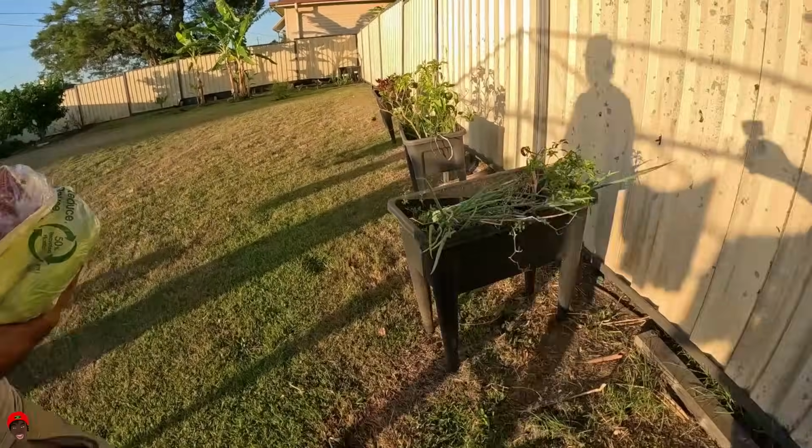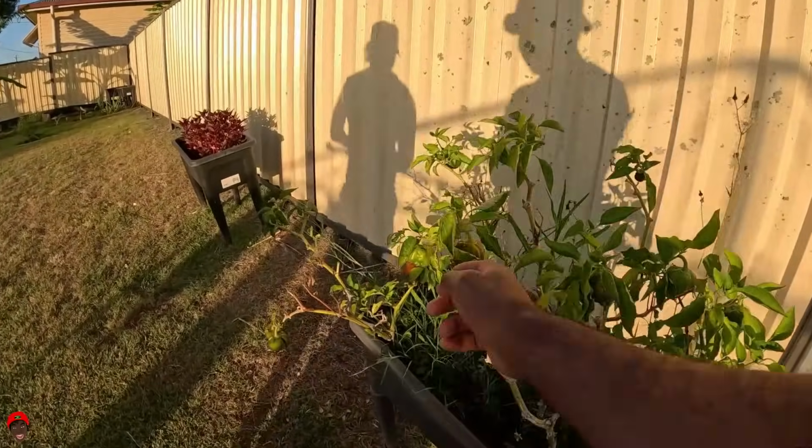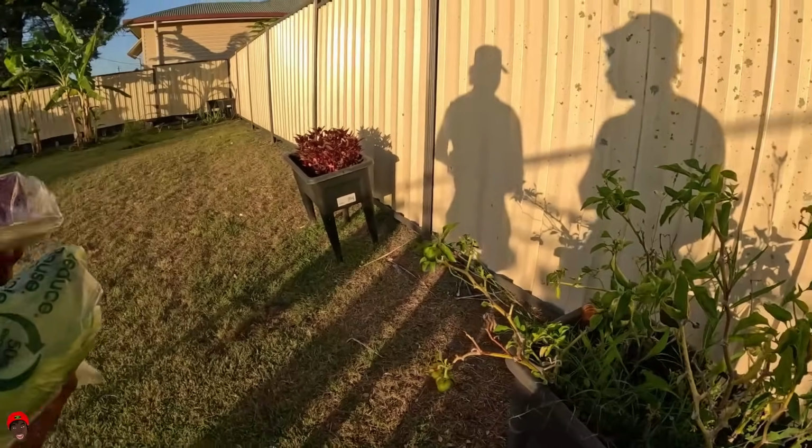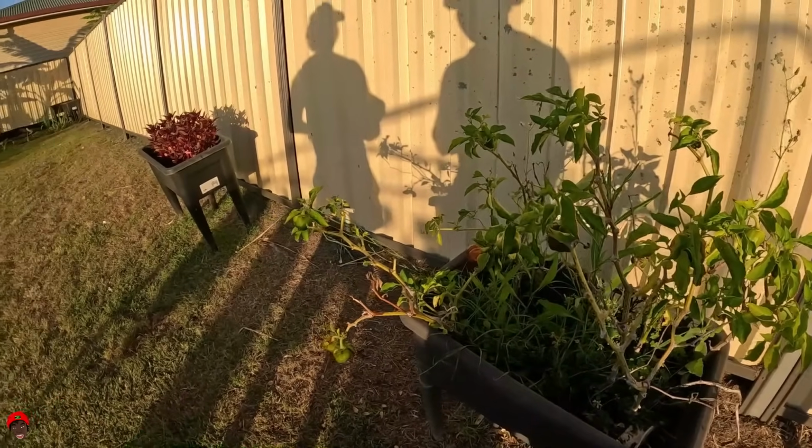I have in the long one. Yeah. This bell pepper. Yeah, we call it sweet pepper in Jamaica. You guys call it bell pepper, yeah. I think they call it also that.